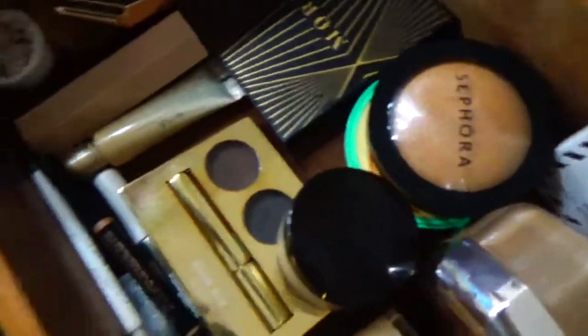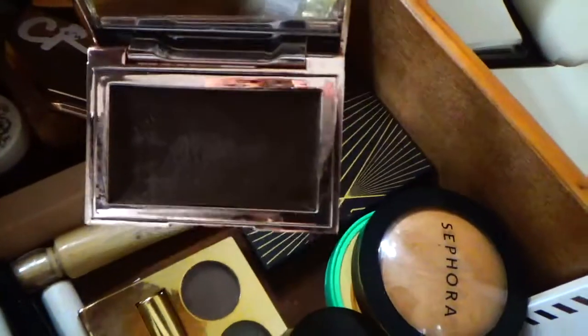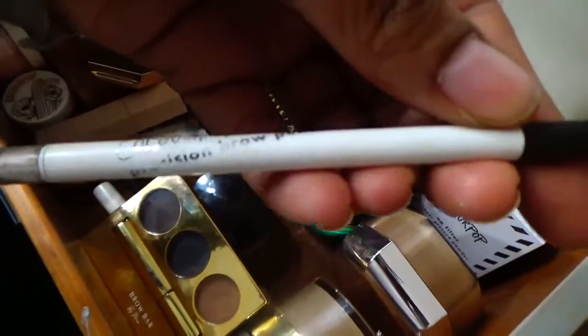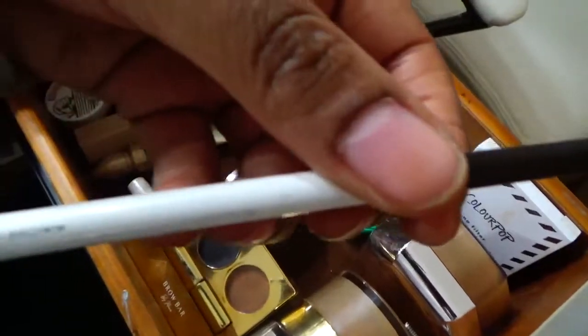Brow products. Let's go ahead and pull my Patrick Ta for brows. This is the tinted one. And this is a brow wax. I think for brow products, I'm actually going to just use this ColourPop one. So this is the ColourPop Precision Brow Pencil. And I believe mine is in the shade Black and Brown.